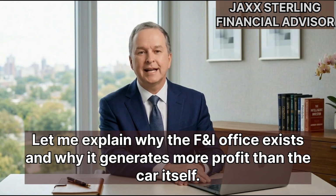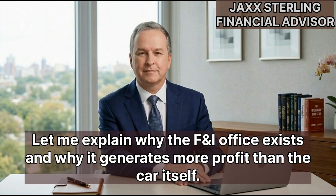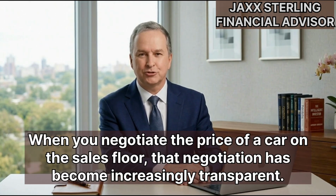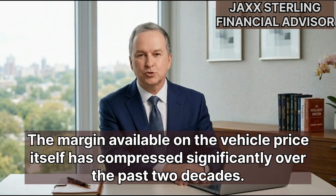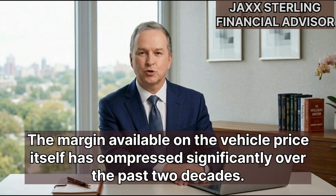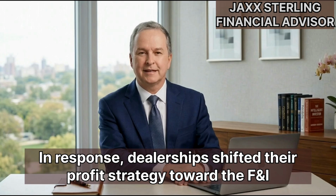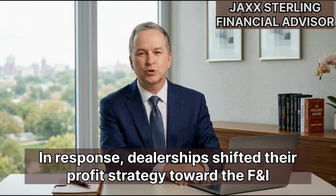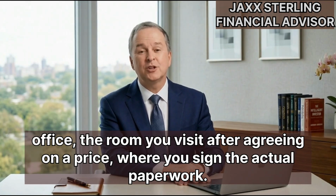Let me explain why the F&I office exists and why it generates more profit than the car itself. When you negotiate the price of a car on the sales floor, that negotiation has become increasingly transparent. Online tools let buyers see invoice pricing, manufacturer incentives, and competitor offers before they ever walk into a dealership. The margin available on the vehicle price itself has compressed significantly over the past 2 decades. In response, dealerships shifted their profit strategy toward the F&I office, the room you visit after agreeing on a price, where you sign the actual paperwork.